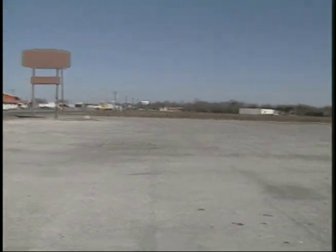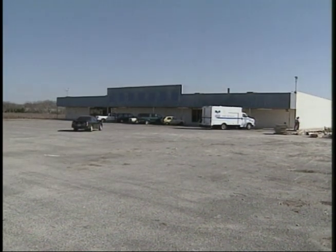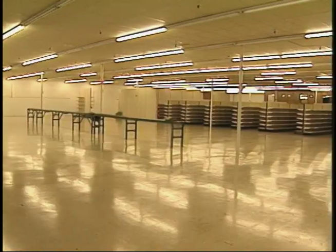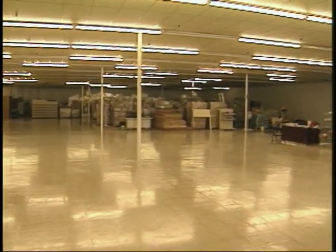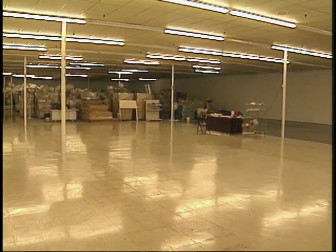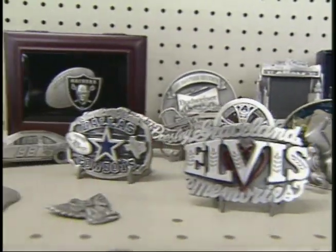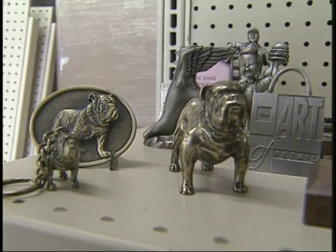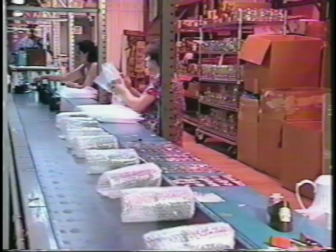This month, around the LCRA, we traveled to New Braunfels, where this former department store building is undergoing a major transformation. This will be the new home of Great American Products, which is moving their manufacturing, warehouse, and shipping operations from the Chicago area to New Braunfels. Great American produces a line of pewter gift products and has exclusive licensing agreements with the NFL, Major League Baseball, the NBA, the NHL, and more than 100 of the nation's top universities.